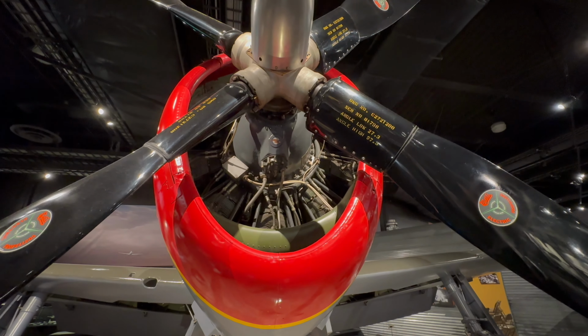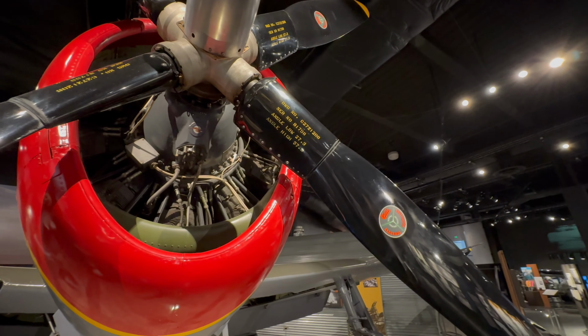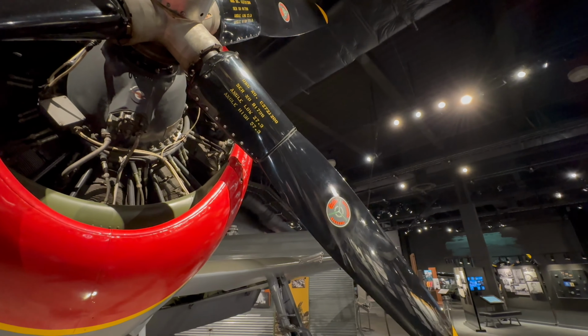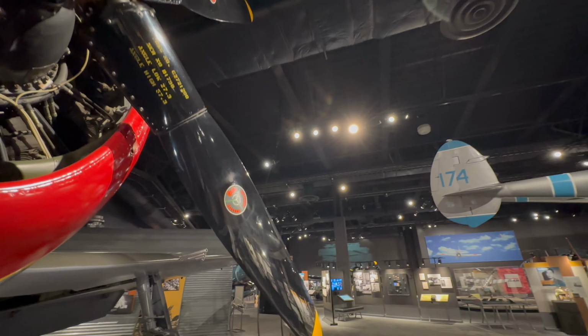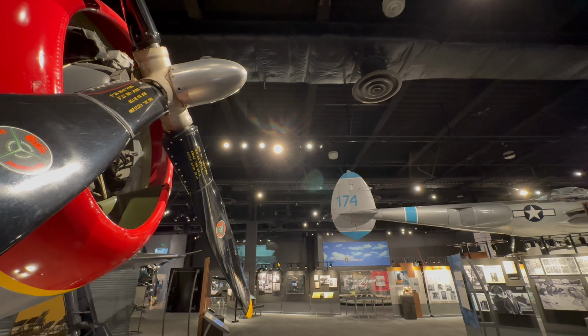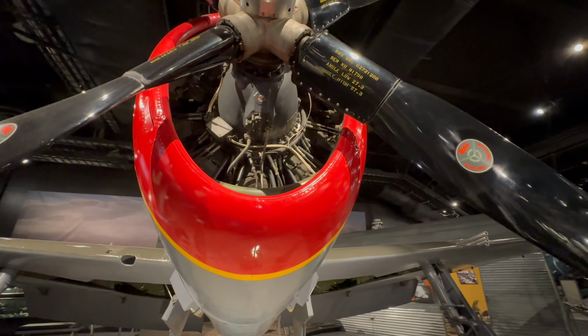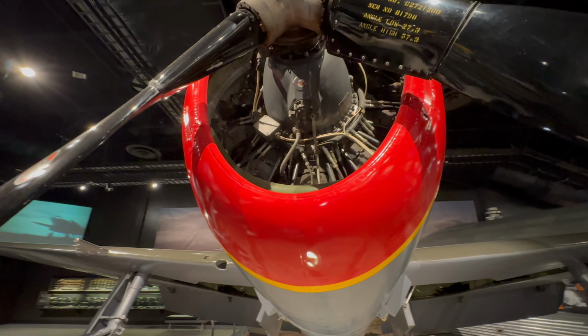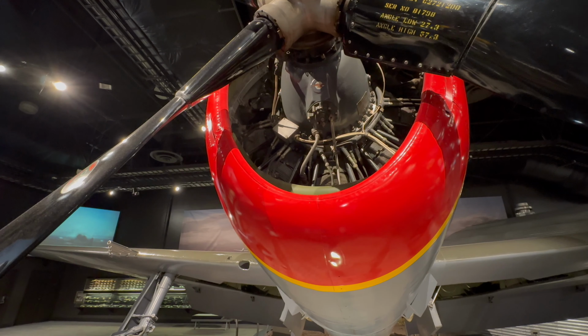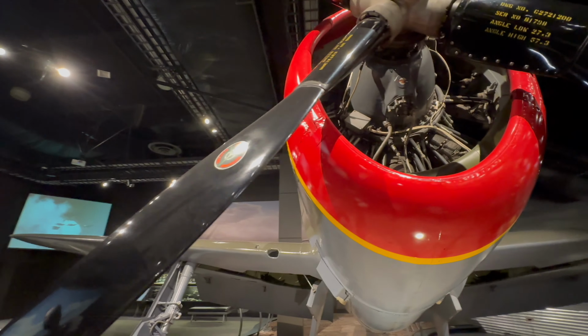Well, that engine looks like it's been run. And there's something electric that's been added to it in a really weird way. Like, it's almost like somebody's put a motor on this thing to spin the propeller. Somebody's done something really weird. Because you see that box? That clearly can't have been in there. It's a mystery.